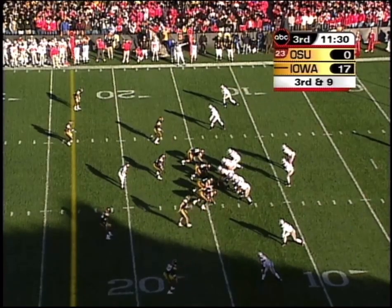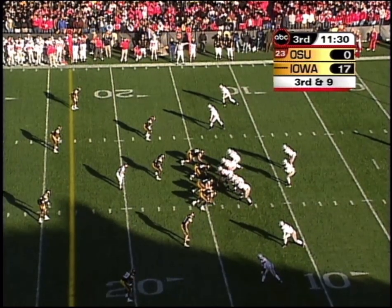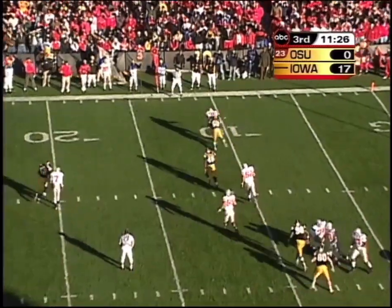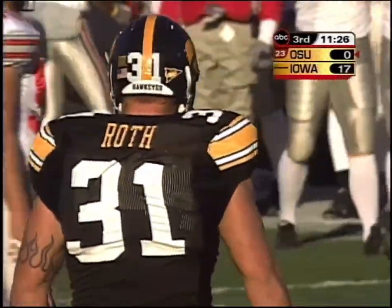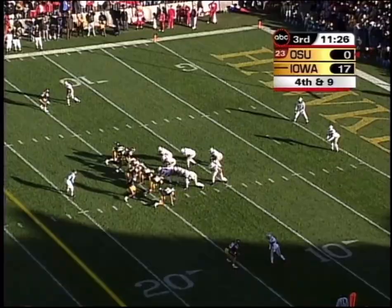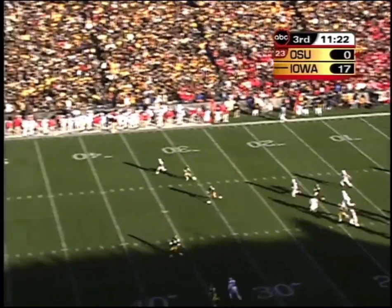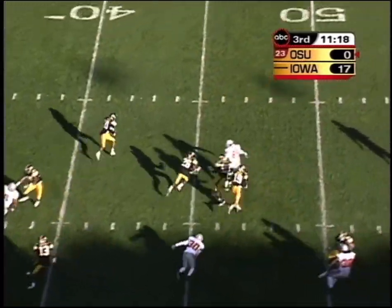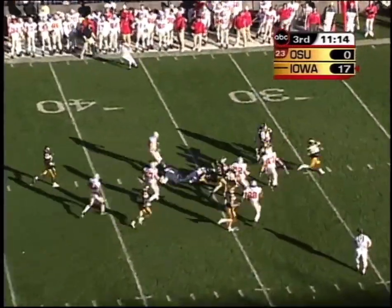Smith here in the noise from the Iowa faithful. Pressure coming. He got rid of it. Oh, boy, that could have been almost intercepted. Was that Roth? Roth just runs over the right tackle. Bellis should get a chance to return this one. Looks up in the sun and takes it at the 38. Going to the left across midfield. Bellis still on his feet down to the 35-yard line.